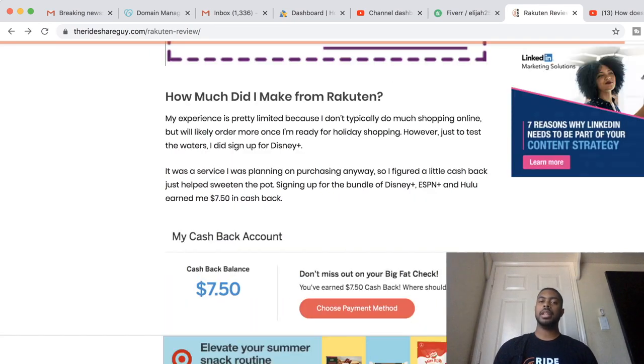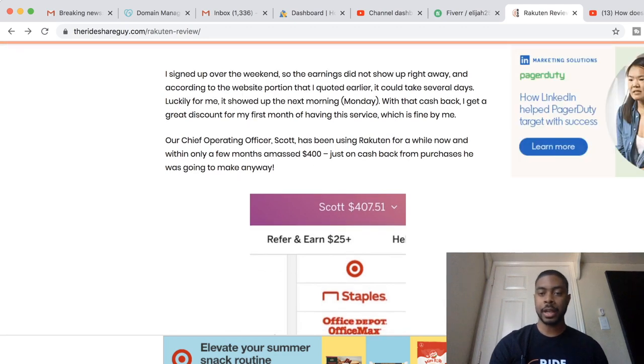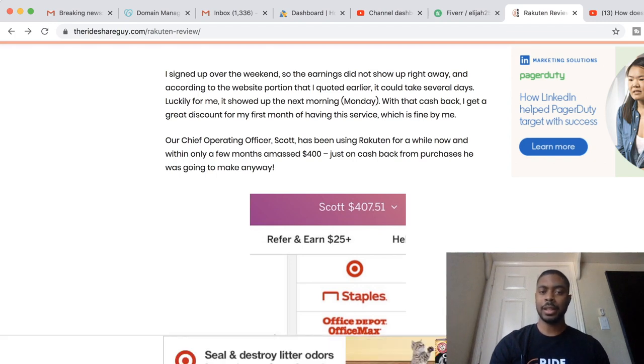So how much can you make off of Rakuten? Well, I have limited experience personally, but the COO of the Rideshare guy has been using it for quite some time, so let's take a look at how much he's made. So Scott has been using Rakuten for a while now, and within the past few months, he's made about 400 bucks just from the cashback from purchases he's going to make anyway. Do I need to say any more about that?